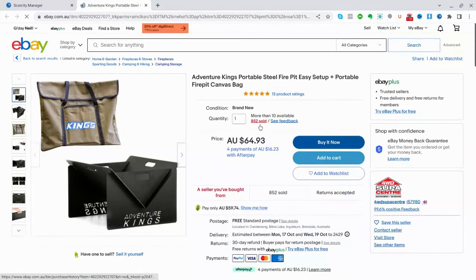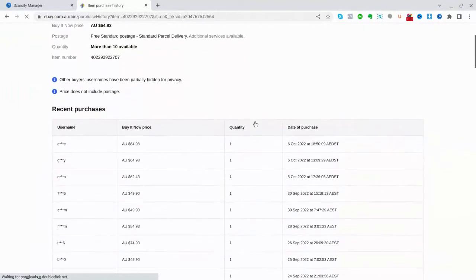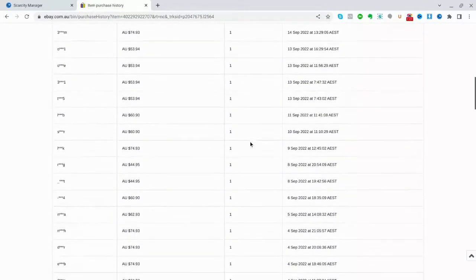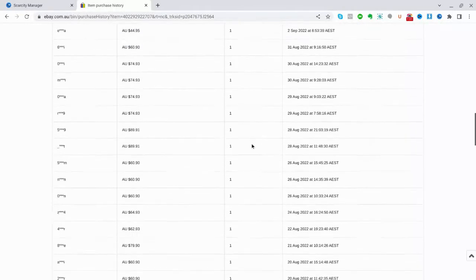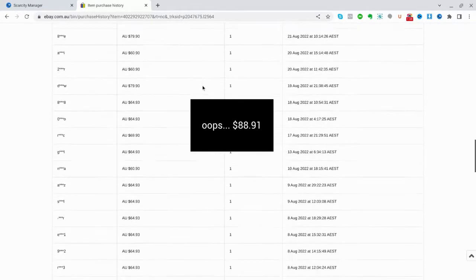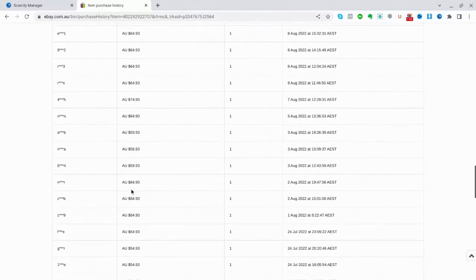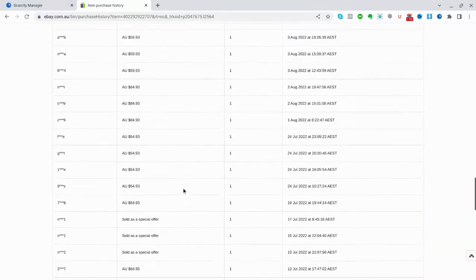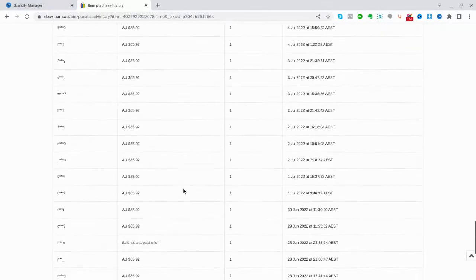You can see it sold 852 times in the life of the listing for $64.93. And let's go ahead and look at their sales history. Okay. So the date range for this one is the 27th of June to the 6th of October. As you can see, scrolling through, they've got consistent sales. Now, they do raise and lower the price. However, they've sold it for quite high, as much as $98.91. They sold it for $84.90. So it jumps around a bit, but if you average it out, it's got a good consistent sell price.